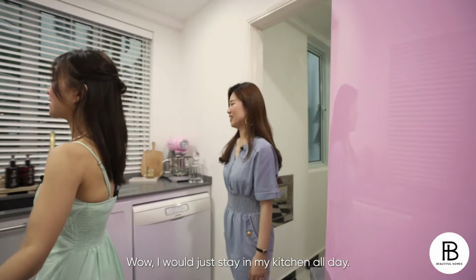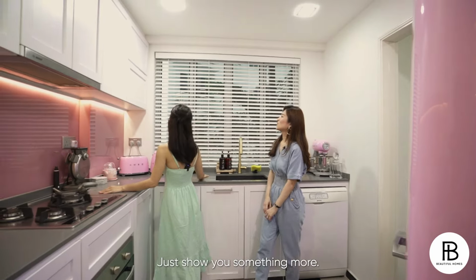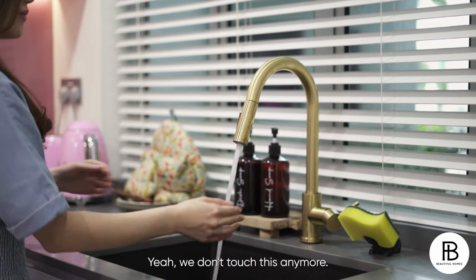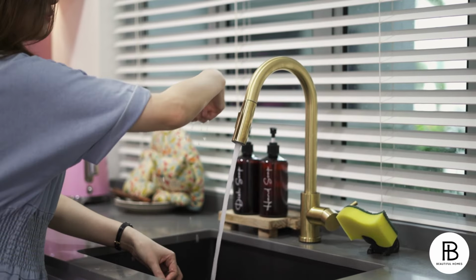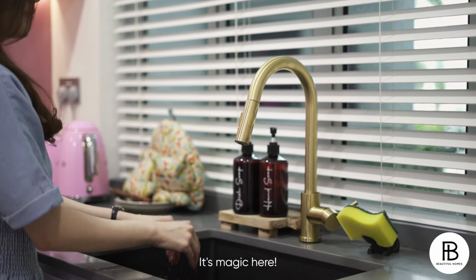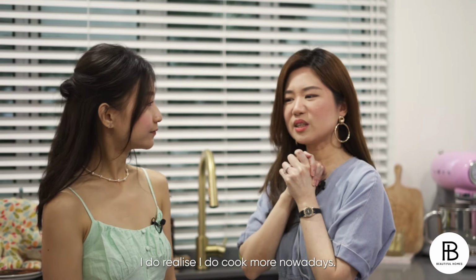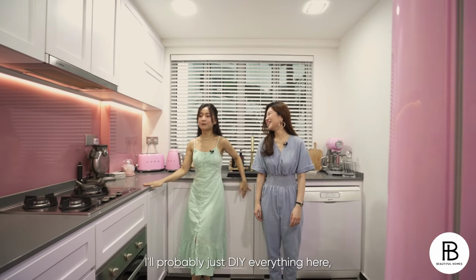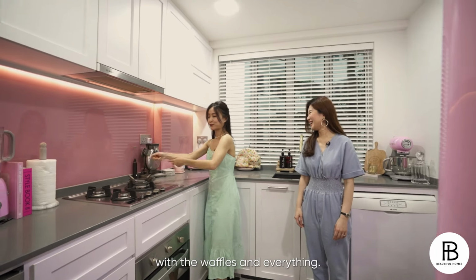I would just stay in my kitchen all day. Just show you something more. Ta-da! Oh, wait. Yeah, we don't touch these anymore. We just do this. It's magic here. Because we did it this way, I do realize I cook more nowadays. I'm a bad cook, but if my kitchen looks like this, I'll probably just DIY everything here with the waffles and everything.